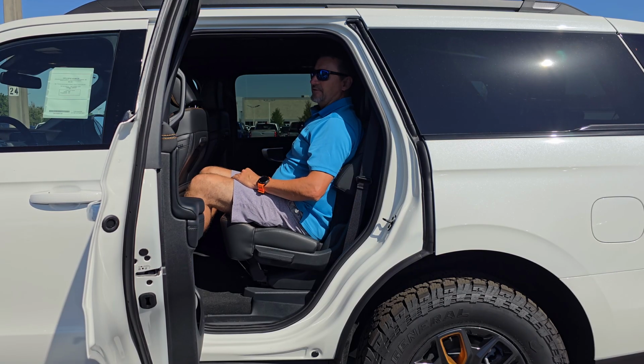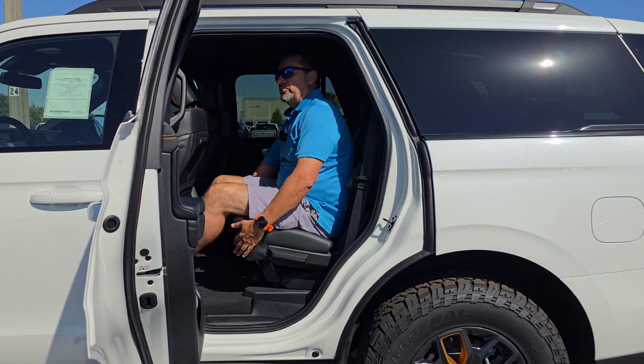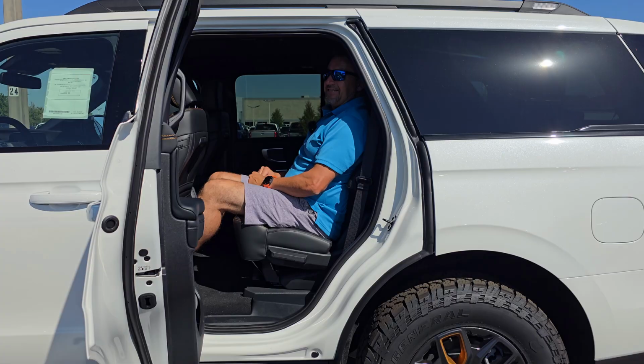It's not going to have captain seats, and I don't think that feature is available on the Tremor. But if I wanted to have more room, I can push this seat all the way back. Plenty of headroom, plenty of shoulder room. Let me show you the rest of this interior in the back.